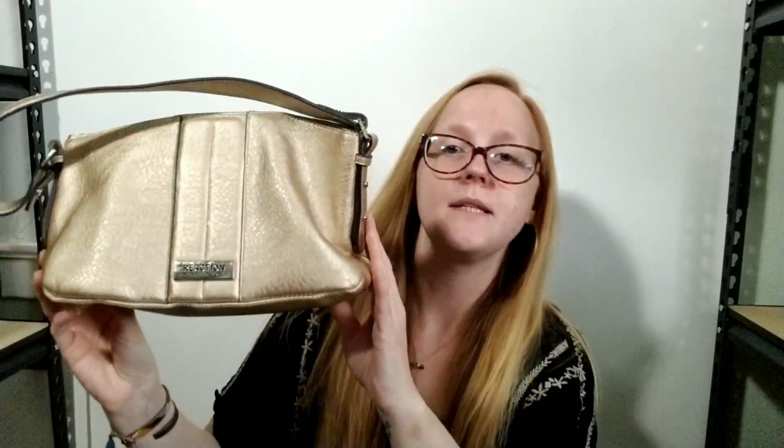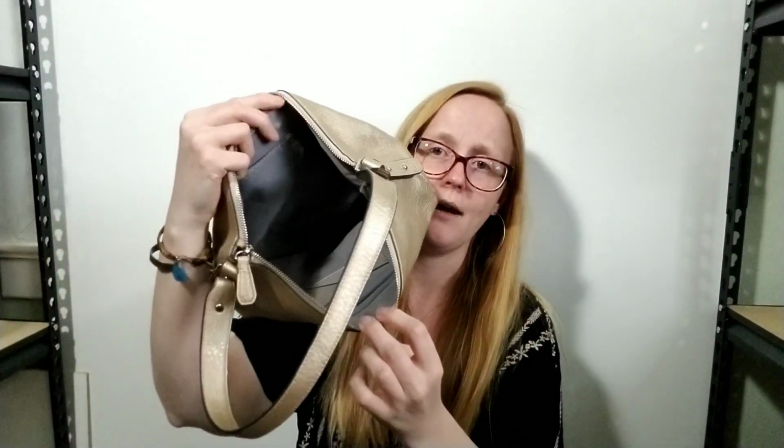Next is just a basic Kenneth Cole Reaction metallic bag, but I just thought it was cute. It has this little card slot on the back, and there's one on the inside too. Some of these I picked up just because they were in great shape, and if I felt like the comps weren't that great, I would just put them in my consignment store bag to sell eventually. So I'm not looking at a lot for this, but I think somebody will want it because it is really nice.